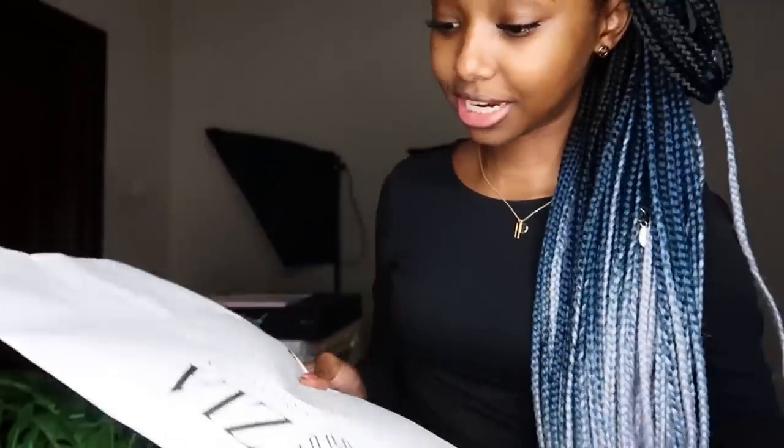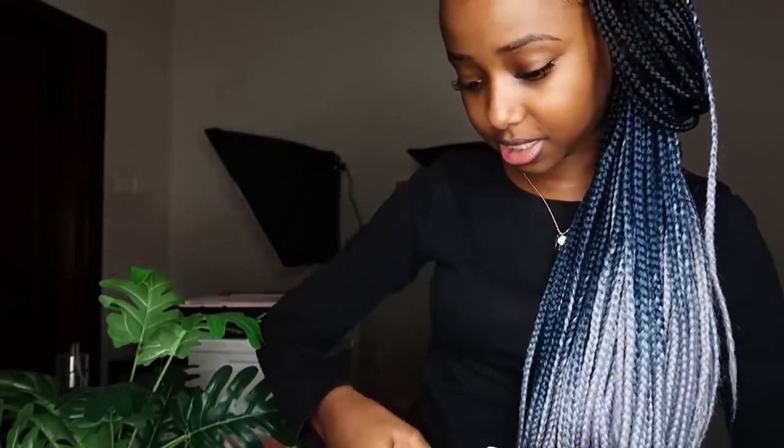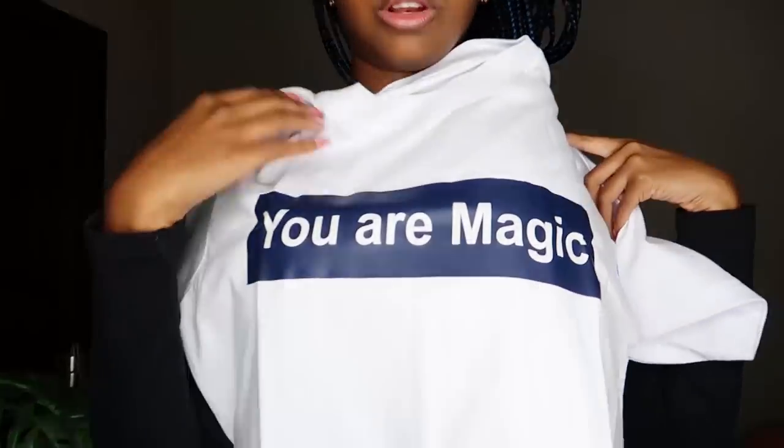We also have a package that came in today. I almost showed my phone number on here. It's from Zia Collection, and it says, Abosha Maxine, you are magic. So let's open it up and see what's in here. It's a t-shirt. So here's how it looks. Oh, it literally says, you are magic.